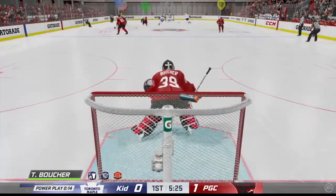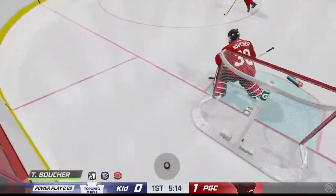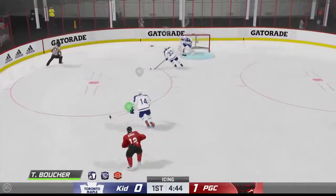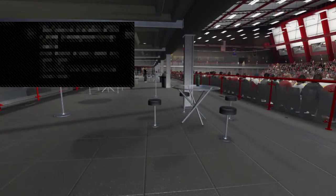Him into the boards. Puck carrier thought he could squeeze by. All of a sudden, the door closed. And that goes wide of everything. Performance on that one as both teams are now back to even strength. Oh, they're going to rule that one. A chance to even the score. And we go back to even strength.